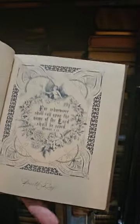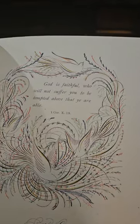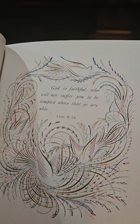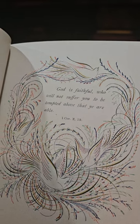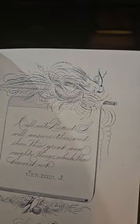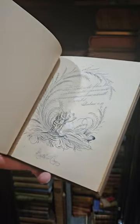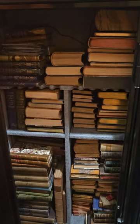And I don't know why my safe light keeps turning off. Maybe the battery is dying. Check out that. God is faithful, who will not suffer you to be tempted above that ye are able. Corinthians. I think that one is kind of hard to find as well.